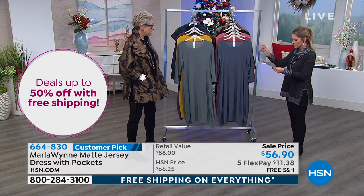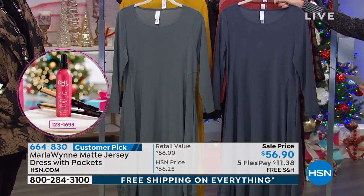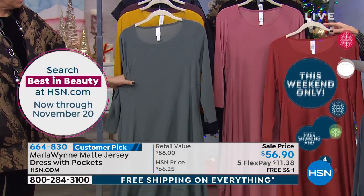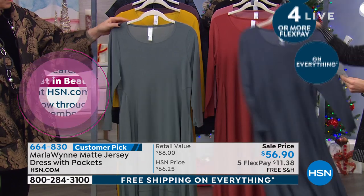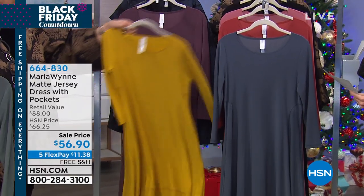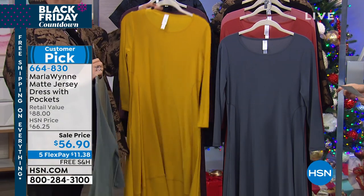Let's get through the colors real quick. This one, I believe, is the ombre blue? Yes, it is. Ombre blue. Then we have it in the spice. There it is in the rouge, and you can see the difference. The spice is definitely more of a warmer rust tone. And then over on Marla's side, we have it in the seagrass. And then saffron. And plumberry, my favorite. I love the plumberry. And extra small through 3X, and we have petites as well.